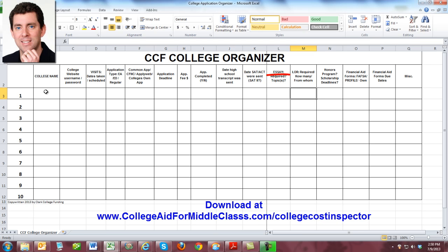Letters of recommendation. Again, some colleges require them, some do not. The ones that do require them, they will tell you who they want the letter of recommendation from. Some colleges require letters of recommendation from their counselors, some from teachers. Some colleges ask for the parent to send in a letter of recommendation.